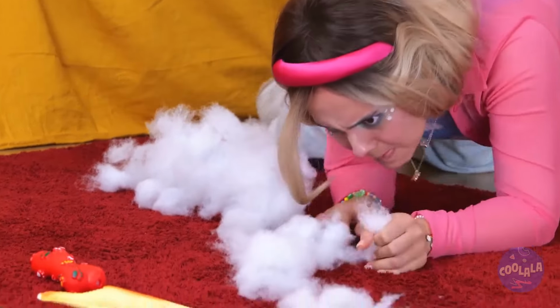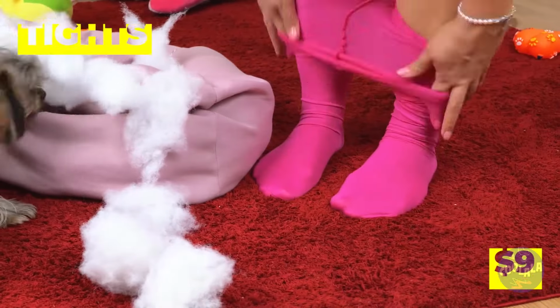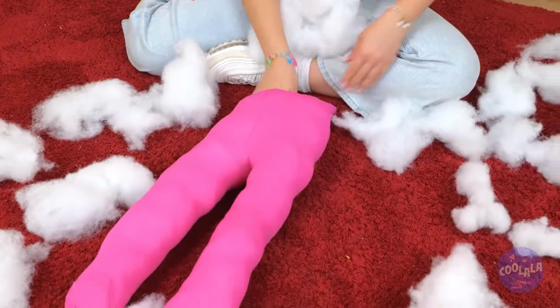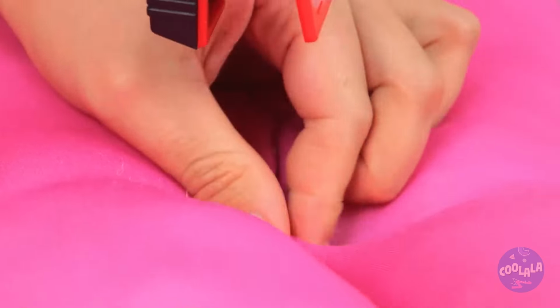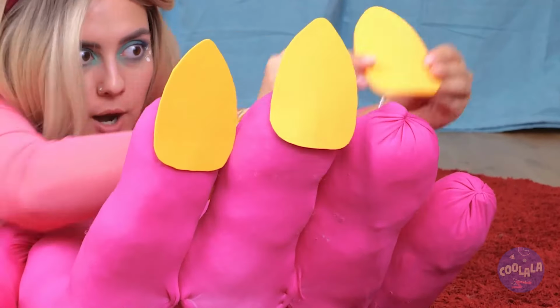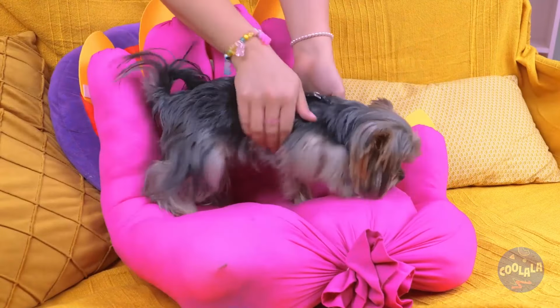Ooh, are the sheep visiting? Wait, no, someone's teething. Don't worry, we'll give you something to chew on. Stuff up some tights. And we mean plural. Now staple them up together. Well, this should give us a hand. You know, there's always time for a manicure. And now, you've got the best seat in the house.